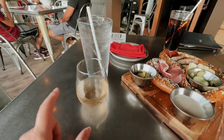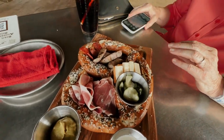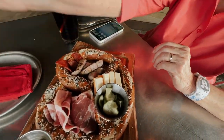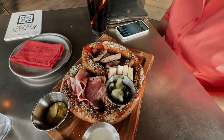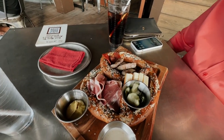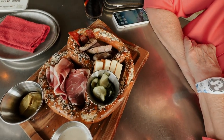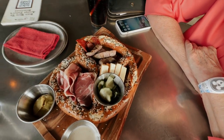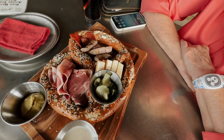So I got a glass of rosé, and Sherry and I got this huge pretzel. I didn't really think that it was gonna be this extravagant. I thought it was just gonna be a pretzel with cheese. It's a loaded pretzel, evidently. Oh, it's like a charcuterie board with pretzel, because it's got cheese and meat. True. Pickles. Okay. And cheese and mustard. Yeah. All right.